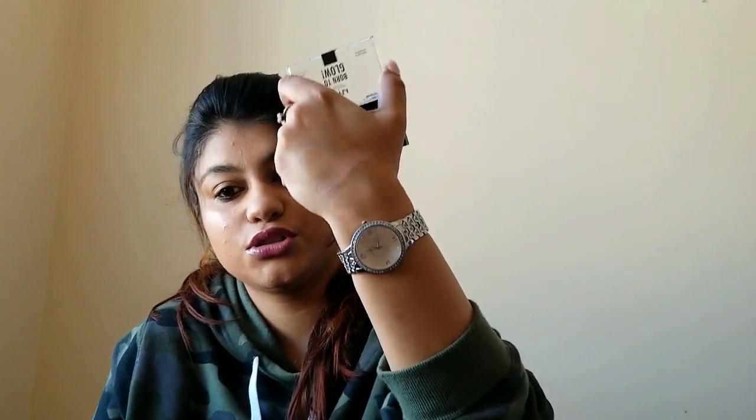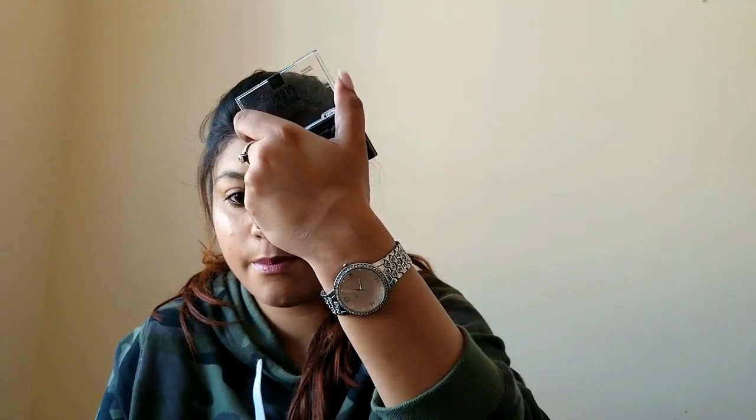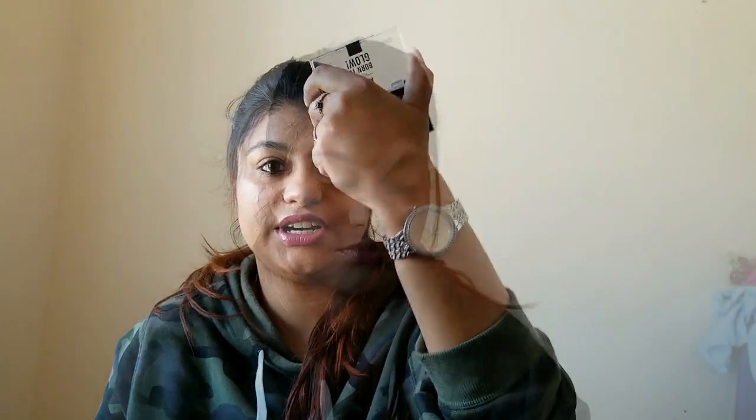Oh my god, this looks so good. I don't know if you guys can see or no, but yes, it's just beautiful. It's a very pinky peachy kind of a highlighter.